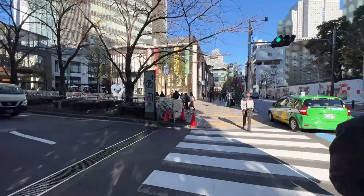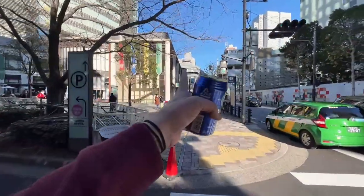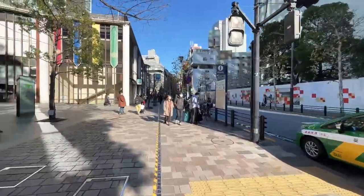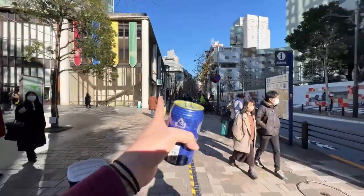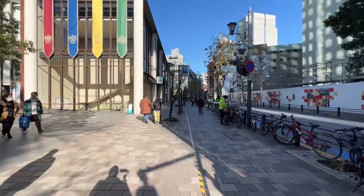Oh, okay. I know where I am now. I thought I was coming in from that way over there, and I'm totally coming in the backwards way, so we're going to come down, turn around, and go back in through the front entrance again.